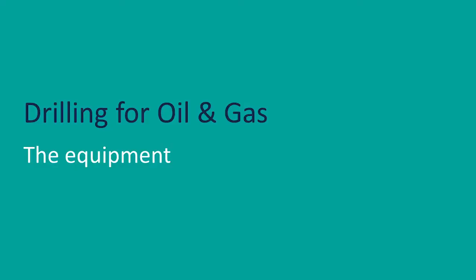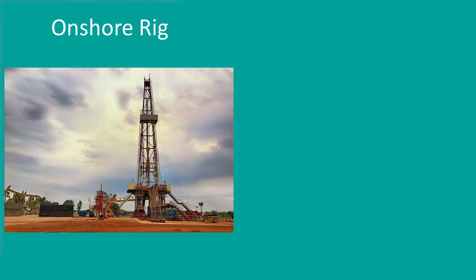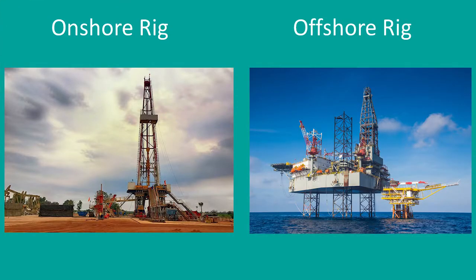In this session, we'll discuss the critical equipment that's used to drill for oil and gas. While there's plenty going on beneath the surface during drilling, we're going to focus on the surface equipment that makes up the drilling rig. Rigs are broadly separated into two categories, onshore and offshore.